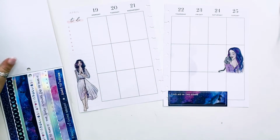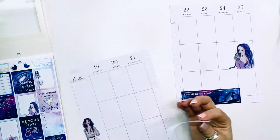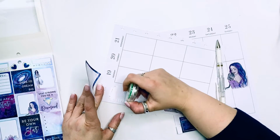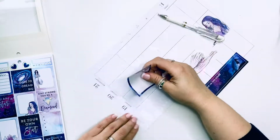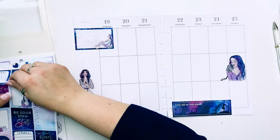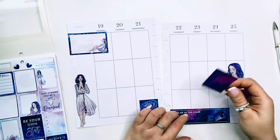I am really loving these stickers. They're beautiful. Oh, and look at these. Okay, so first I'm going to place this big box for myself. This can be many things, among gratitude lists, schedules, and everything else. So I'm not sure what I'm going to be using it for just yet. However, I know that I want it right in the sidebar, Monday area. And she's looking up at the sky, 'cause why not? So dare to dream big. And you are a star.